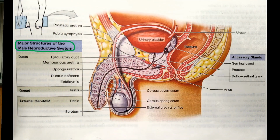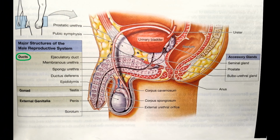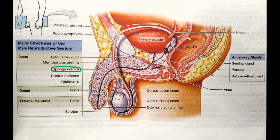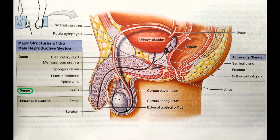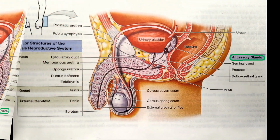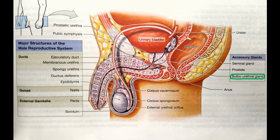All right. Let me show you some of the main structures that are part of the male reproductive system. We have ducts, like the ejaculatory duct, membranous urethra, spongy urethra, ductus deferens, and epididymis; gonads, which are the testes; and external genitalia, which are the penis and the scrotum. We also have some accessory glands like the seminal gland, the prostate, and the bulbourethral gland.